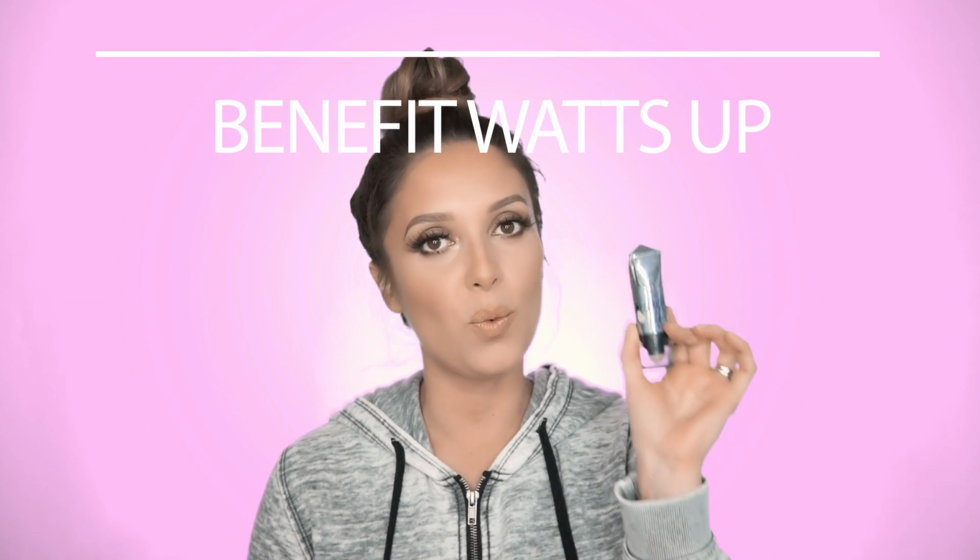I love it. Good old What's Up by Benefit. This is a cream to powder highlighter, but it's gorgeous. It's super gorgeous, and it's light. It's got a pretty champagne-like finish to it. It's great. I really love it.